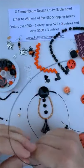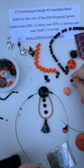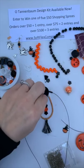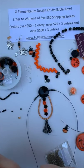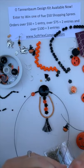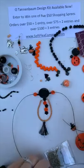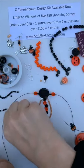So let's see if we've got a good orange bead. Probably use some of this. The difficulty here is I'm trying to use the color that I don't have as much orange of. So maybe I need to add a little bit more dark in the center. And that way I can do some of the dark orange up here. So this is what this is kind of looking like now. Thinking of adding, we'll do another seed bead and then a star.